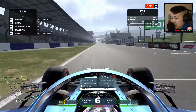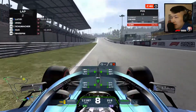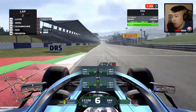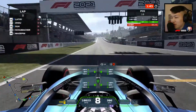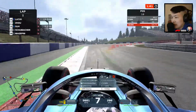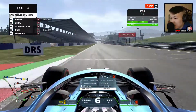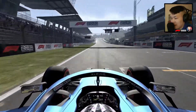A little slow on this lap, but I think we should have another go at it. Still not the most clinical lap, but still 0.2 improved. That's P18. What's going on with our car? Ooh. Just about ran out of fuel on my last couple turns here. Are we out? I don't think so.